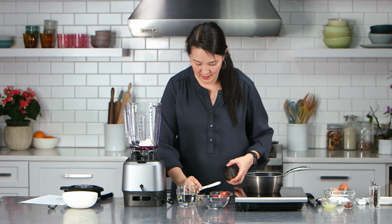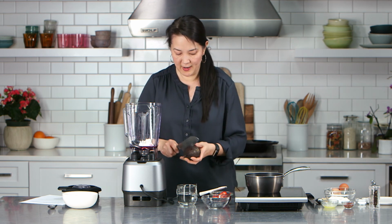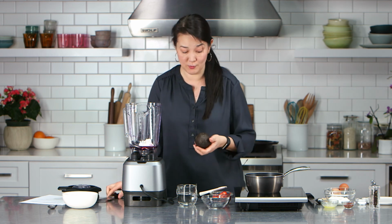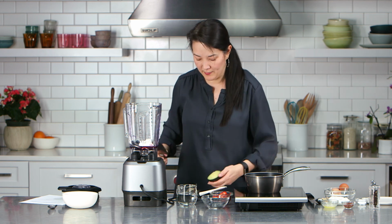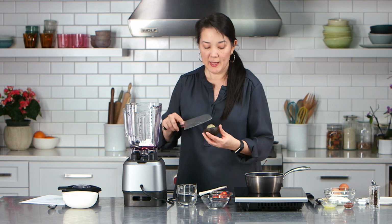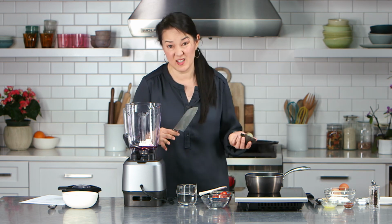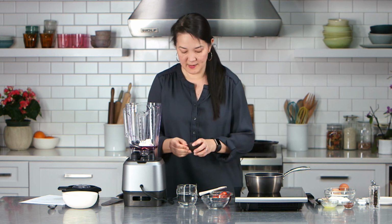Okay, and then I'm going to add half of a ripe avocado. Now you can definitely double this recipe to serve 2. This just serves 1, and that way you can use the whole avocado. You could also wrap the half that you're not using tightly in plastic wrap, keep the pit in it. You may get some surface browning, you can just trim it away, or if it's going into a smoothie, it doesn't really matter. Okay, so let me just add this in here.